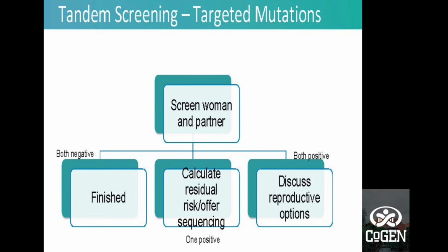What I think is a better approach, but gets a little more complicated, is to do tandem screening. What I mean by tandem screening is to screen both the woman and her partner at the same time. And this is what many people have moved to, tandem screening of targeted mutations. So you screen the woman and her partner. If both are negative, you're finished. If one is positive, then again, you have the same issue of calculating residual risk, offering full sequencing or deletion duplication. And the disadvantage of that, as you might imagine, is that it adds extra time in terms of the additional testing. If you're doing this preconception, it's not as big of an issue.